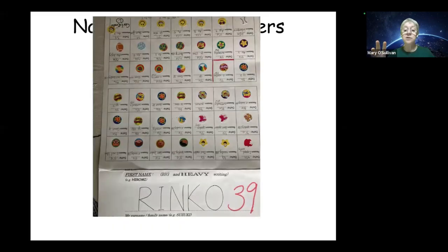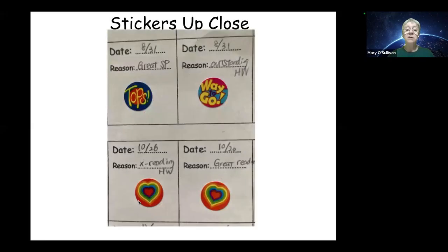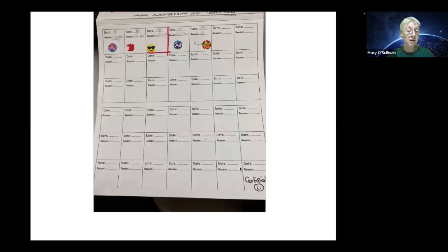Now here, how I work the stickers is every student has a name card with their name, and they put it on the desk so I can know who they are. And then there's a section just for stickers. And here's what the stickers look like up close. For example, write the date, and then the reason is extensive reading homework, and there's another date they got to be a great reader. Just in case you think all students succumb to the joys of learning English, I still have 1 or 2 students in every class who end up with this many stickers.